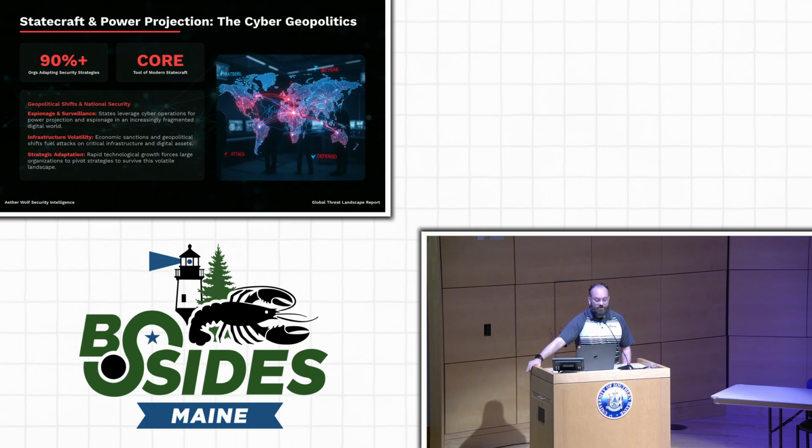Statecraft, so geopolitically, this is what we're seeing on average. 90% of orgs are adapting security strategies, which sounds great on paper, but when you talk to an auditor, what does adapting mean? It means that they've got it in the pipeline. It means that I've got concepts of doing something right and doing security in the future, but when's the actual timeline on that? We don't know. So seeing a number like 90%, you're like, oh, that's awesome, people actually care about security now? No. They're still trying to figure it out, and they're doing the least amount that they can because that's just how businesses still are.